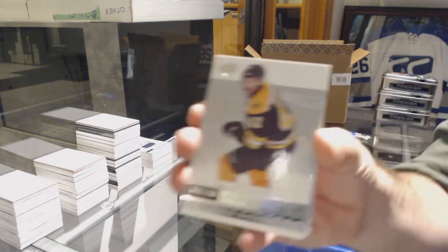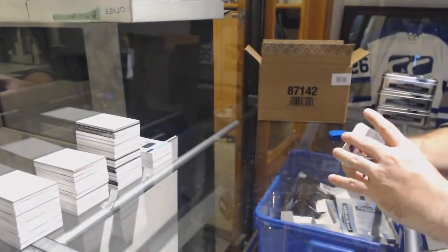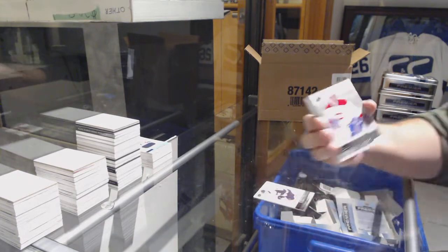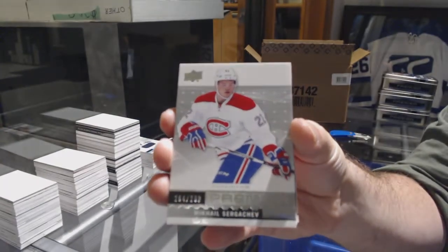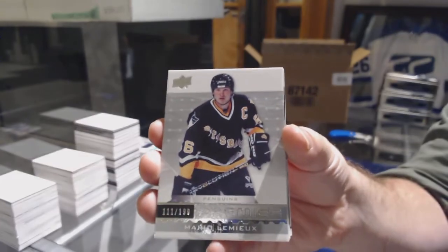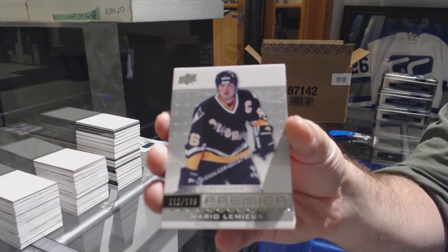For the Boston Bruins, David Backes. The PK with the base, that's correct. $2.99 of Sergachev, Sergachev for the Montreal Canadiens. For the Penguins, Mario Lemieux. $1.99, Super Mario.